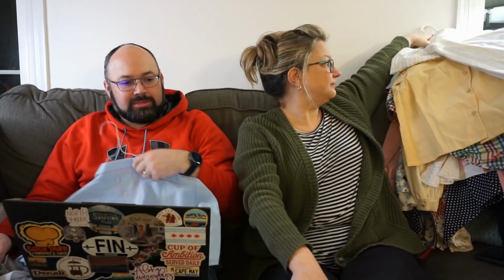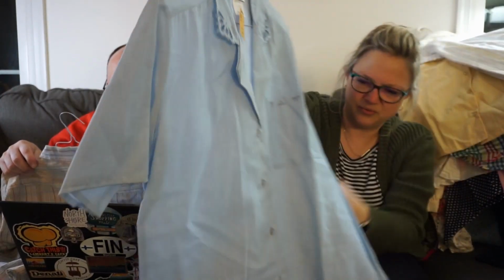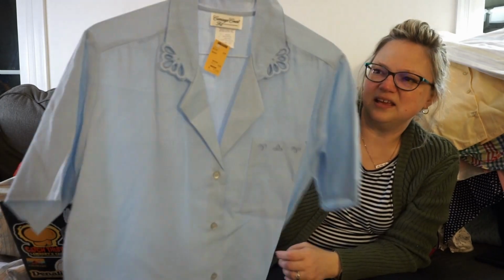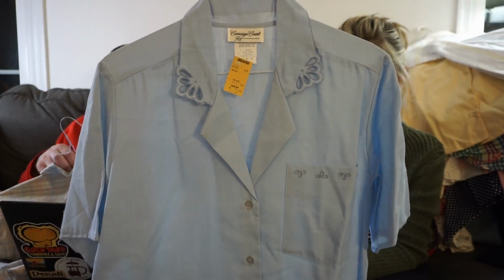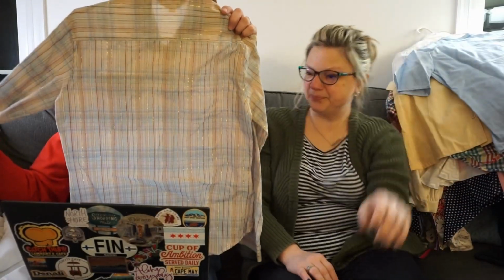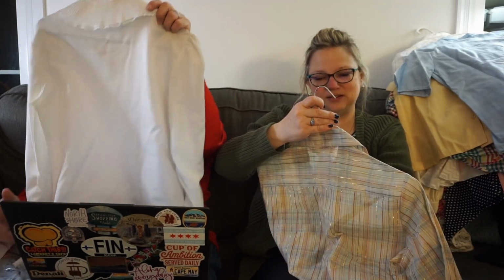That's hilarious. Carriage Court fit. That means like athletic wear, but this is not what you would wear when you're working out. That's weird. If anything, it looks like pajamas. But Carriage Court is still a brand, so good job, guys. Staying in business. Licorice X. Licorice? I'm just teasing. You do know the difference, right? Yes, I know. Okay, good.